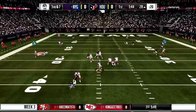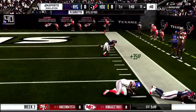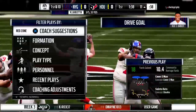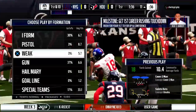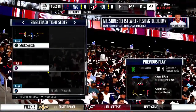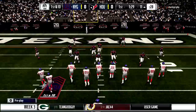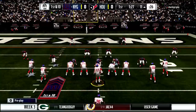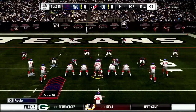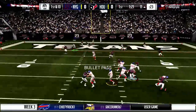Out of the gun, Lauletta. And he's got his man. That's Macklin. And down inside the 15, shy of the 10. 18 yards on his first catch of the game. It's a first down. Pretty solid start for the rookie here on this first drive, Charles. Able to have some confidence, stepping back into the pocket, move around a little bit, find open receivers, and deliver. That just means his confidence is going to continue to grow because he's getting more and more comfortable with each.